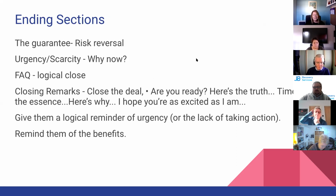And then we talk about the end section. So the end section is where you put things like the guarantee. We talk about risk reversal. So some funnels that you may have been through or some products that you've purchased could be, try it for 14 days, for example. It could be, if you don't love this product, I'll give you your money back in 14 days. Whatever that is, a guarantee gives that added extra feeling to the person that's in your funnel that they're okay to purchase it because there's a guarantee there.